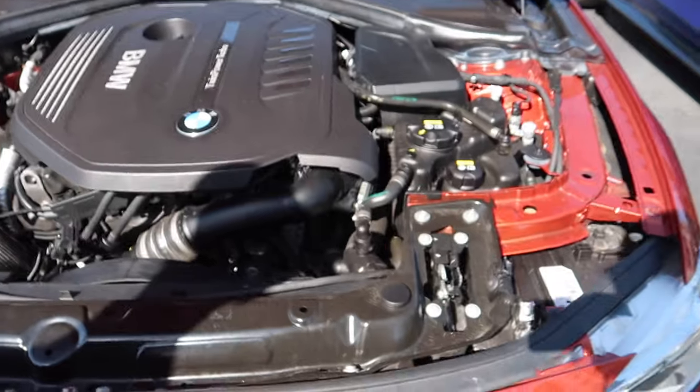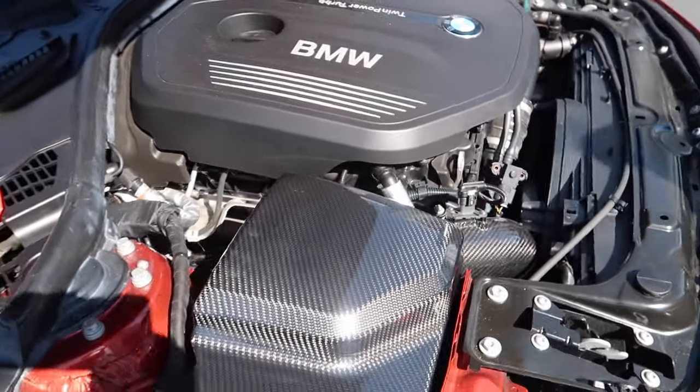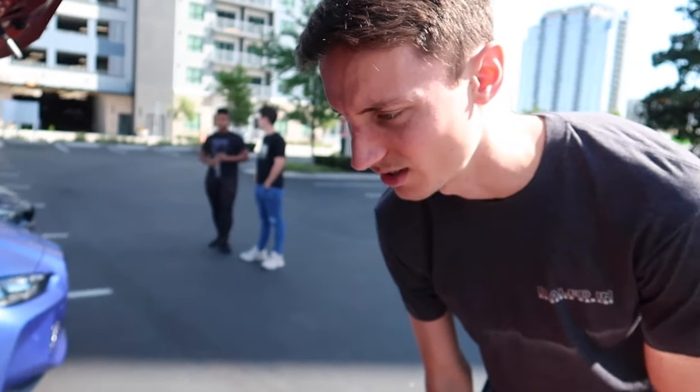This is the B58 power plant, as you guys know. Super reliable, a beast of an engine. Can make hella power very easily. If I upgrade the turbo, it's game over. You guys see his turbo down there, and then you have what type of downpipe? CG DS1. Is it catless or catted? Catted, high flow, 200 cell.